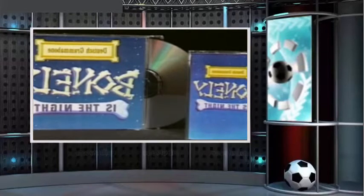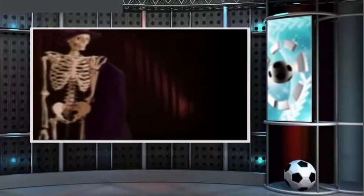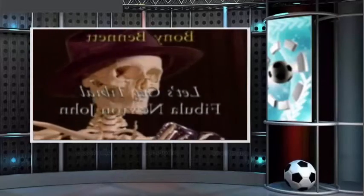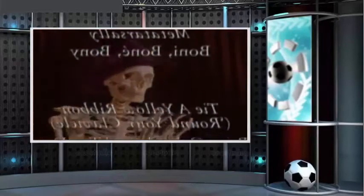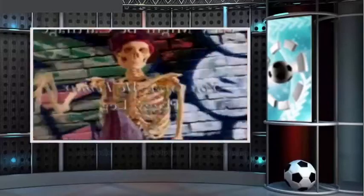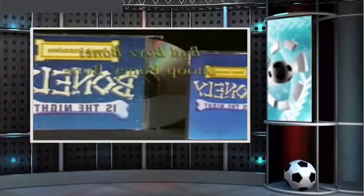Introducing a collection of music so spine-tingling, it could be brought to you only by Deutsche Grammophon. Presenting Bonely is the Night, because who can forget songs like Tibia, tibia, tibia, how I love my tibia, my leg bone and me. If I didn't have a spine, I couldn't stand it, 'cause I couldn't stand. Yo, cranium, clavicle, and sternum. You got over 200 bones, why don't you learn them? All these and many, many more.